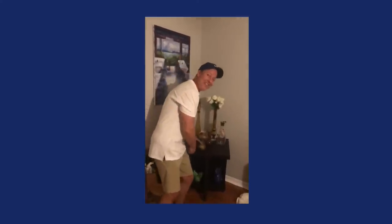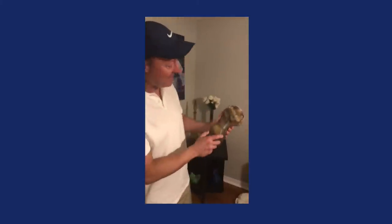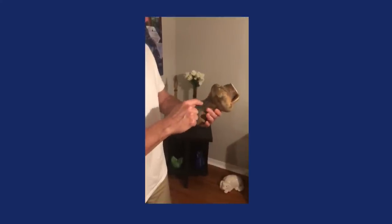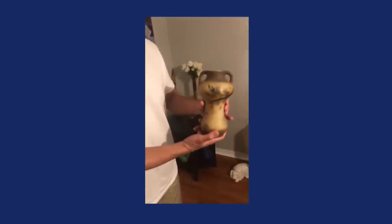Hi, Dr. Lori. I'm Carl, and I'm at my girlfriend's house, and I was doing some cleaning, and I found this vase laying on this table. It is hand-painted. It has gilt on the front outlining the flowers on it. It doesn't have any gilt on the back. It is porcelain, not bright white, with no markings, and it's handled. What is it?